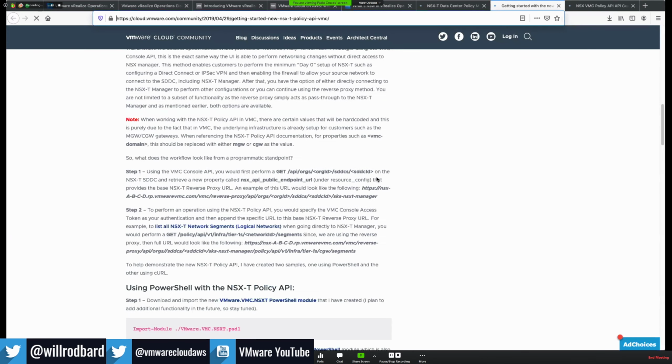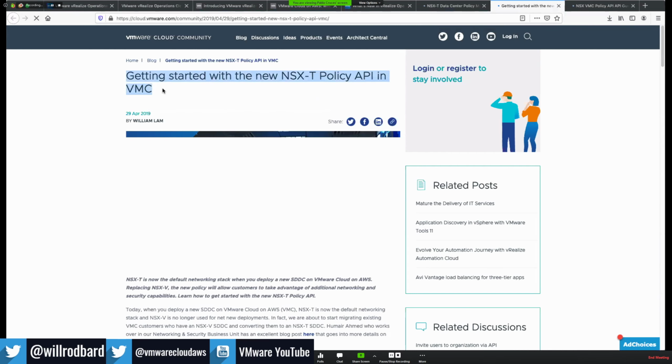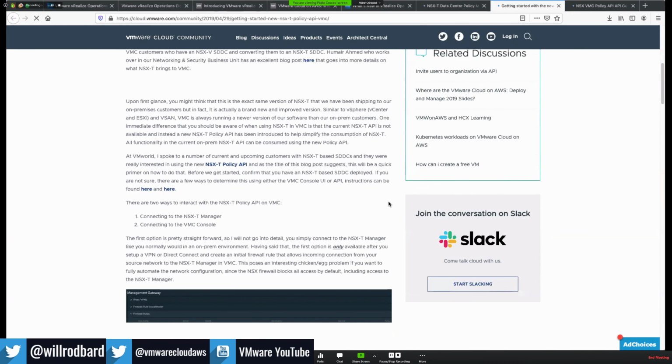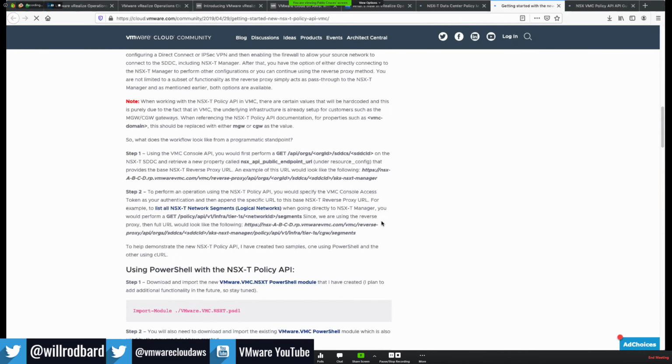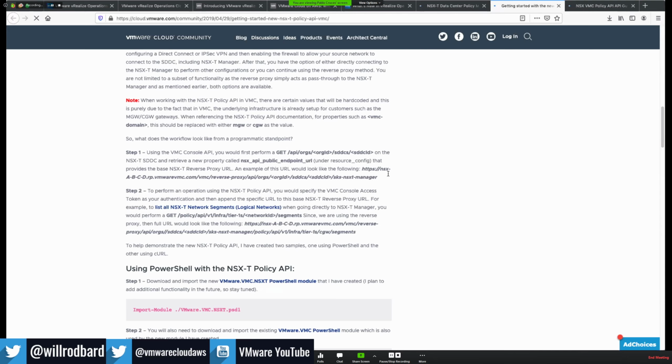Also, we have another good blog to start to work on the integration. It was written recently by William Lam, where we can find how to work on this, how to get the REST, and how to connect also to the VPC on AWS. We have a lot of notes that we need to follow about the policies. For example, some of the commands are hard-coded, we can see this note here. So we need to change some of the commands. Most customers that right now have scripts with the API in automation will need to rebuild some of them with the new APIs.